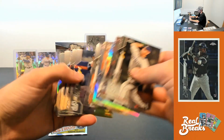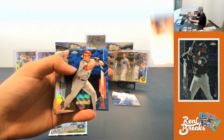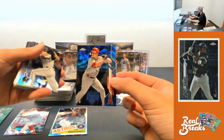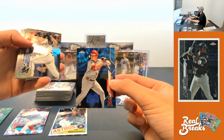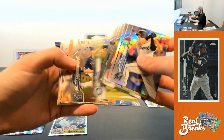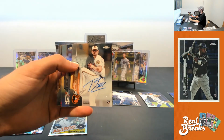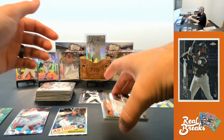Toro Prism. Bo Bichette base. And it's Matt Tice, Blue Wave. That'll be about 75 for the Angels and John Dietz. Tom Eshelman, base auto for the Orioles, and Luke Thunberg.